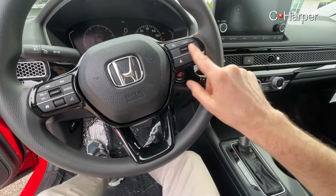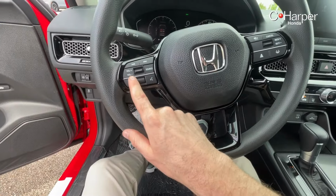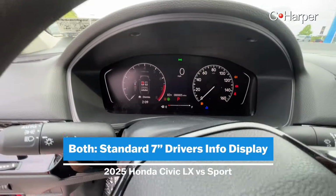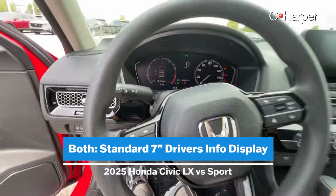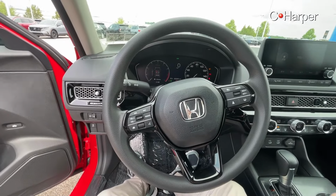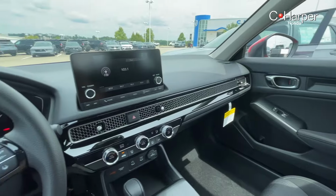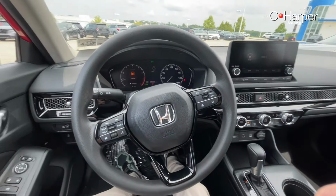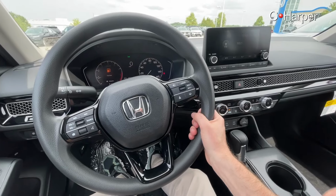Plus we do have our cruise control and our lane keeping system, and some controls for our audio and our 7-inch driver's information display that you see here on the left. So you do get a lot of features, even standard on this LX model. Now I really love the look, feel, and everything that you get on this Civic for 2025. And this started with the 2022 refresh, but really it's a high quality feeling interior.